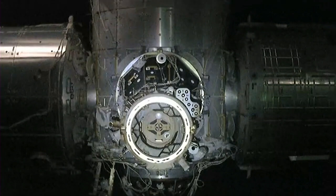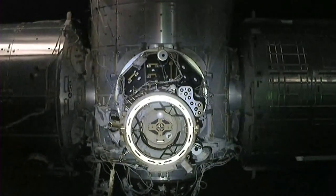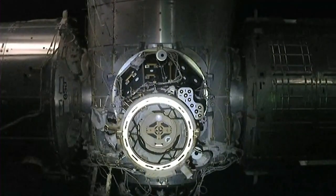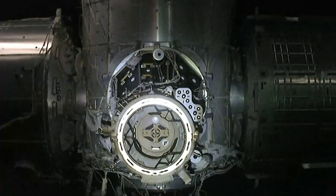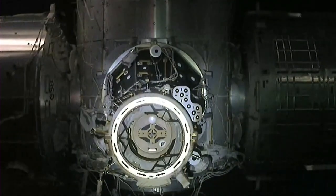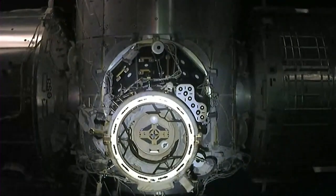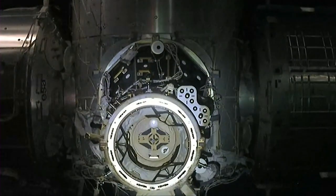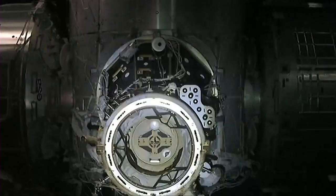Dragon is at 10 meters. Copy, 10 meters. And we are just moments away from Dragon docking with the International Space Station. First will be a soft capture, and then there will be 12 hooks deploying 6 at a time to create that hard capture between the vehicle and the station.